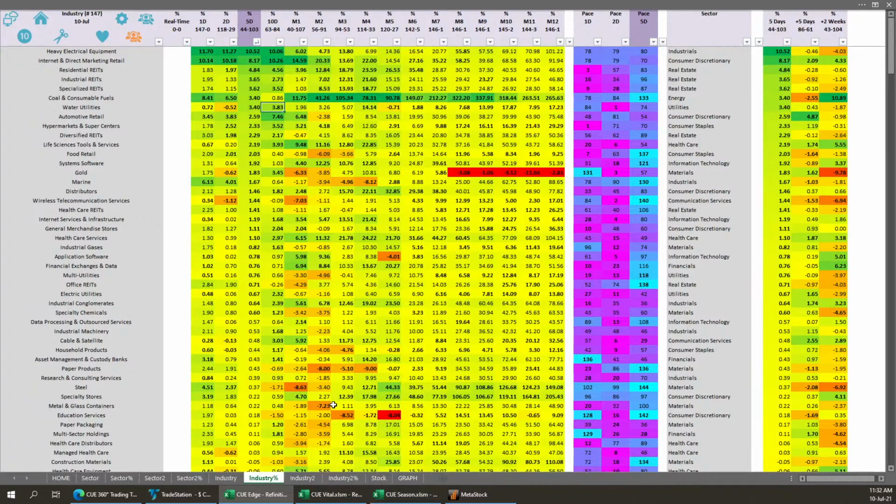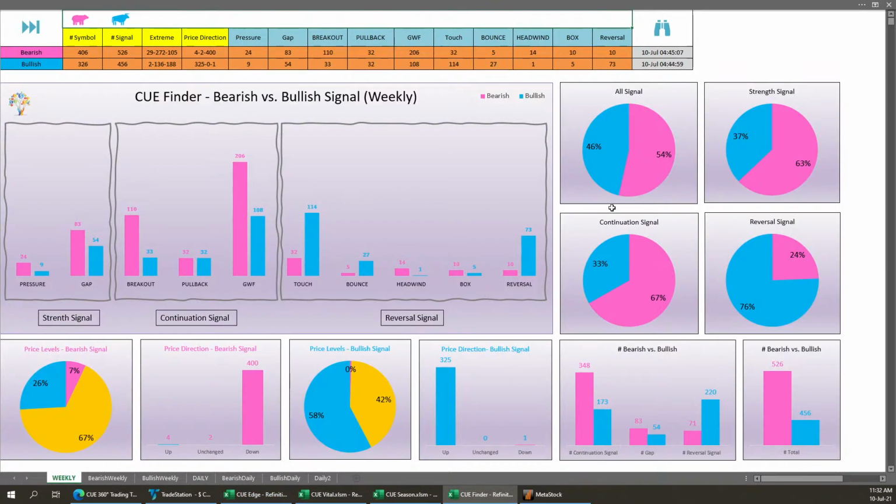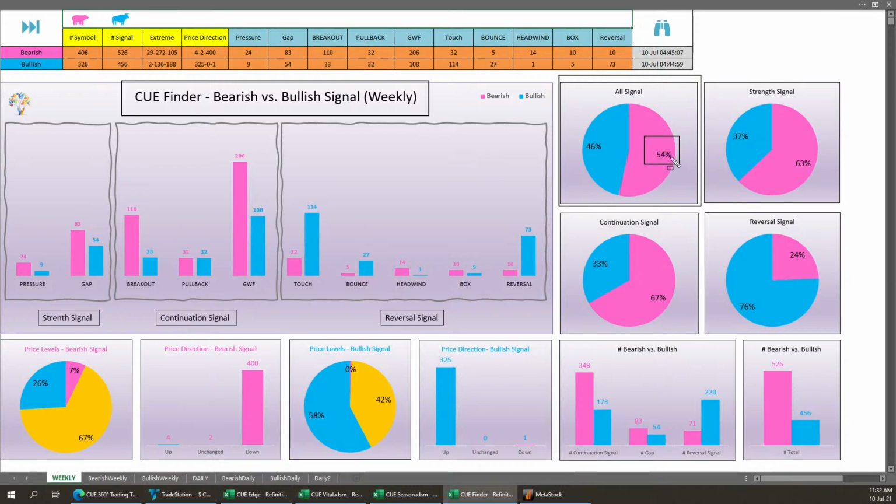Now let's look at technical breadth. Okay, I have to open that. Let's look at the weekly period first. Weekly, in all signals the balance between bears and bulls is not bullish. We may say it is 50-50 or slightly bearish. 54% bearish. Strength signal 63% bearish. Trend continuation 67% bearish. Reversal very bullish. And again, this reversal figure became bullish only on Friday. Very large number of reversals. And as I say, if I combine the strength being bearish and reversals being bullish, overall that becomes bullish.